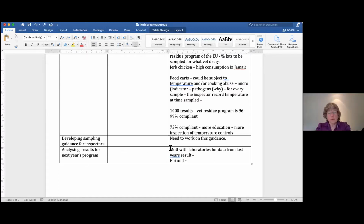So you need to have, if I'm understanding this correctly, you need to have an MOU for how you get the data, because you want the raw data. You don't want a report, because the EPI unit probably is looking for specific things that pertain to their responsibilities, as opposed to looking at the entire data. So you can say the fish that went to EU was 99% compliant. That's a different analysis than what an EPI unit might do. Am I correct?